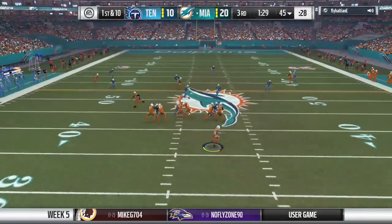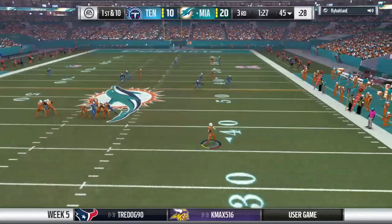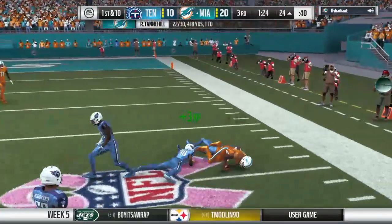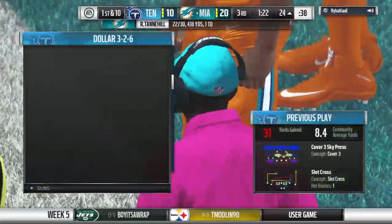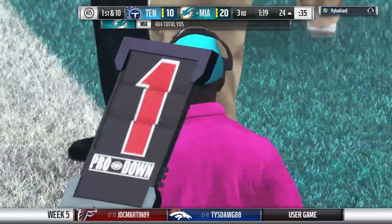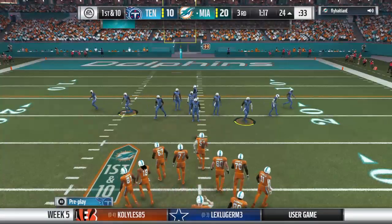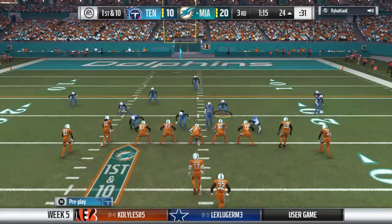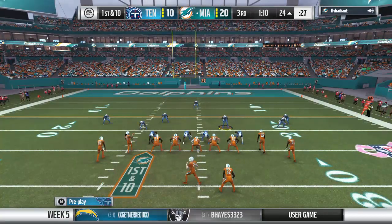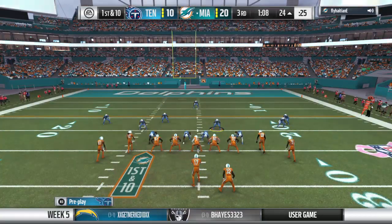Tannehill on 1st down. Escaping the pressure right. He's got his man on the crossing route. And he goes down, but not before getting this inside the 25. They talk about mobility on quarterbacks all the time. Here's where it really pays off. Able to move, evade, and is accurate throwing on the run and picking up a 1st down.